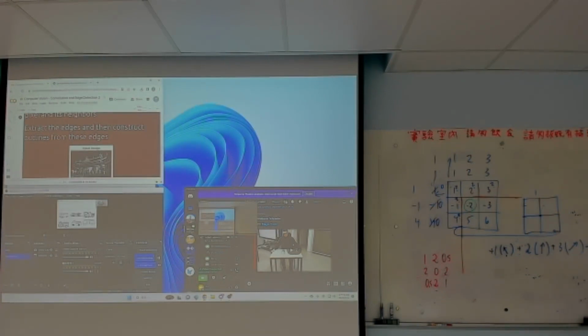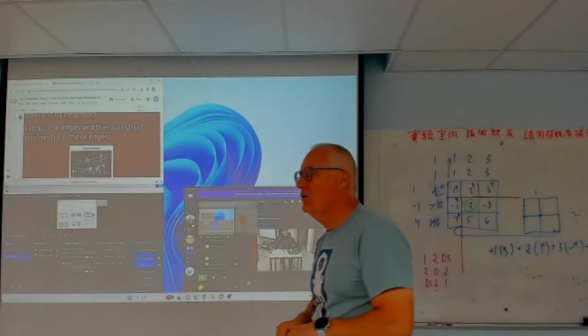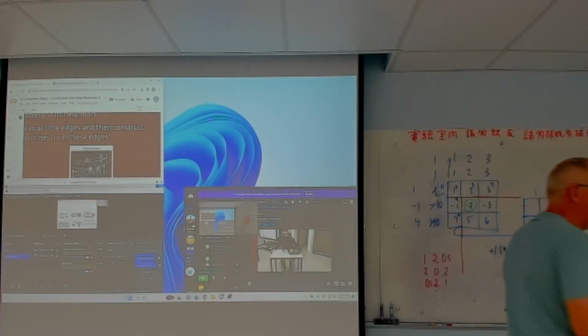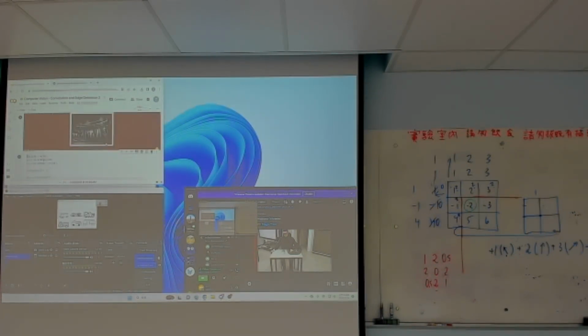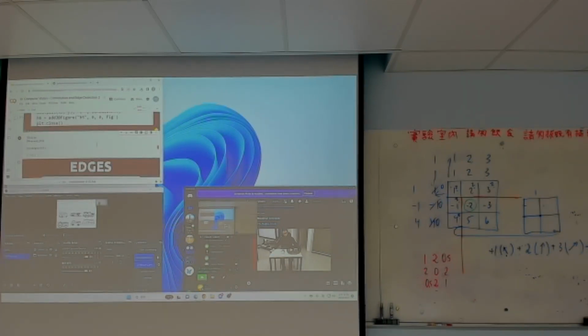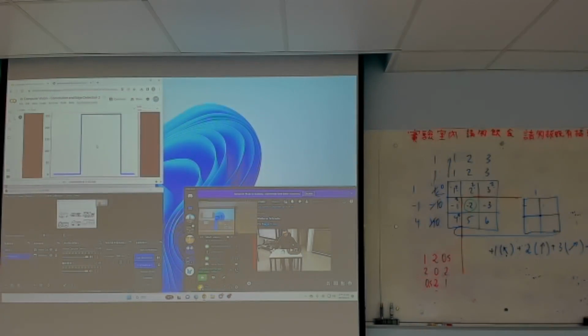So what we want to do is take the edges and then extract them, construct some outline of shapes from these edge pixels, the pixels that make up the edges. And here will be our input image. Now, how would we detect edges? Ideally, it's very easy, right?